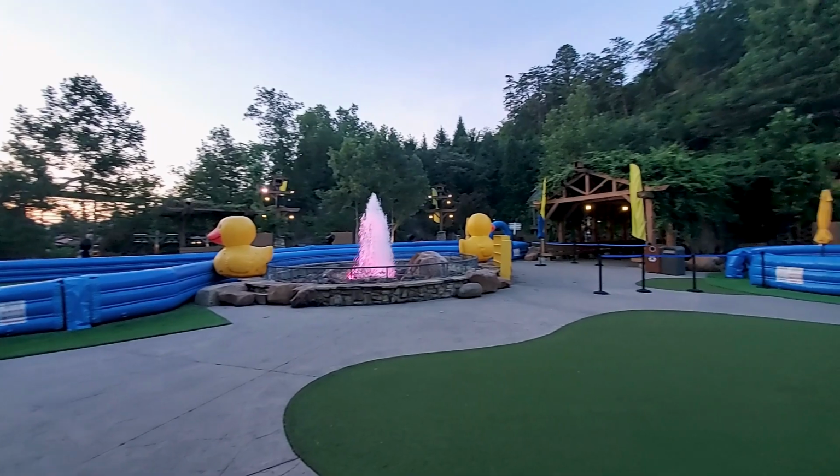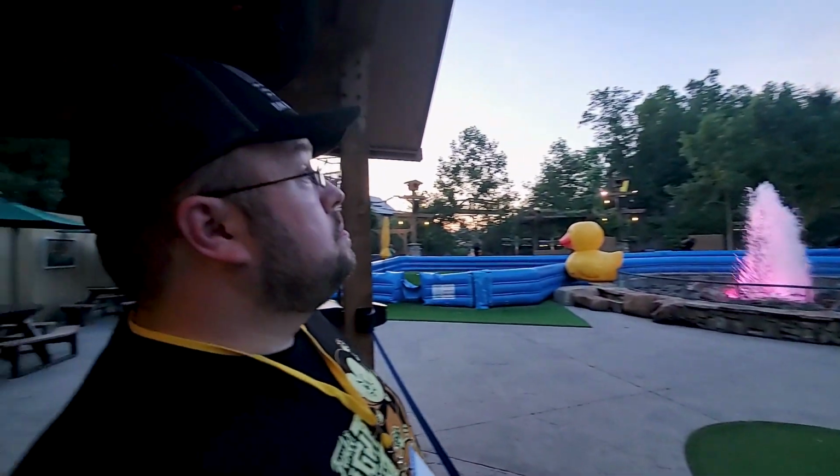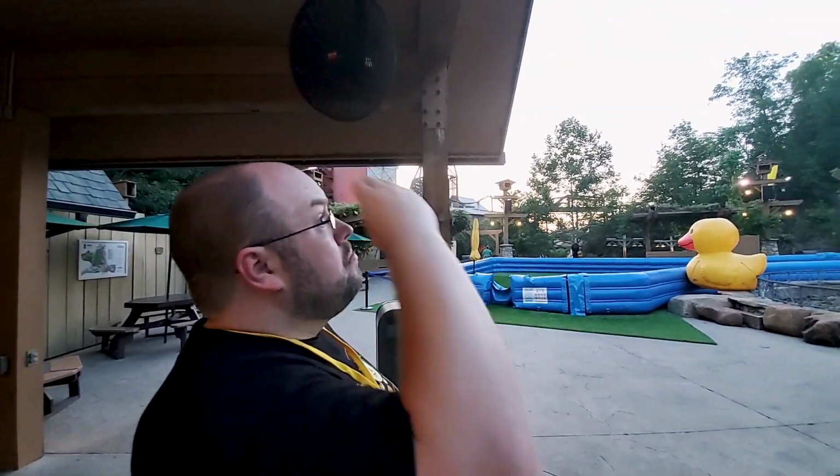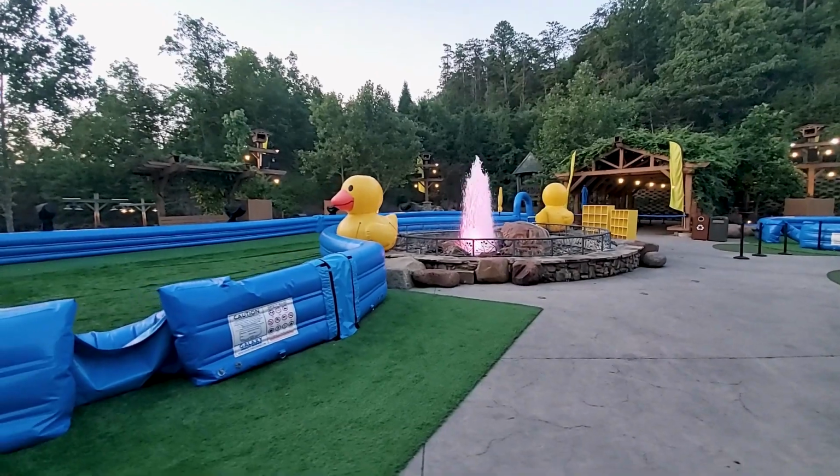It's already 8:50. We're about to go over and see the dance party and some fireworks. I love that fountain every time. Look at the big duck.